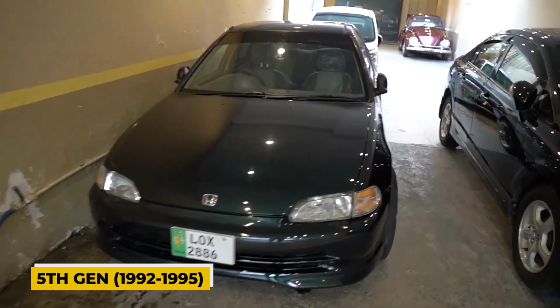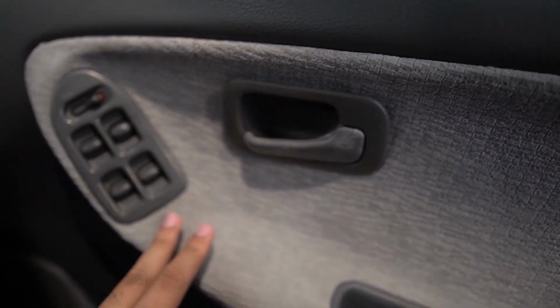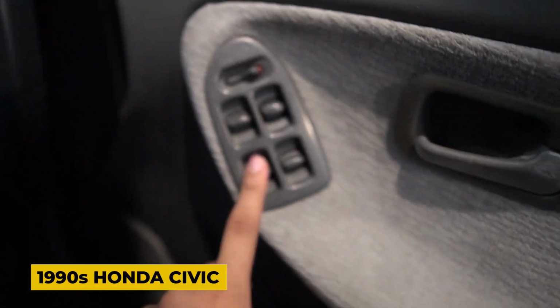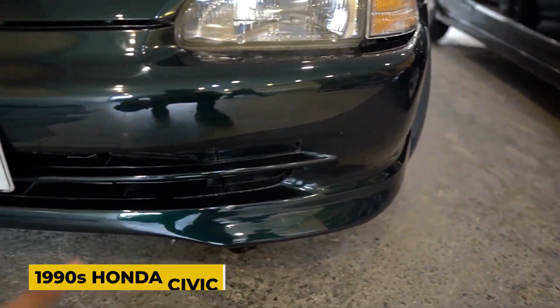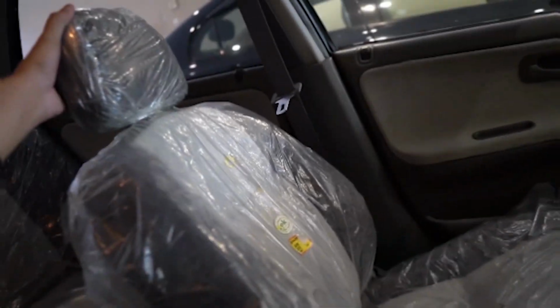Fifth generation, 1992 to 1995. With the addition of anti-lock brakes on some trims and side airbags as standard for all models in the early 1990s Honda Civic years, the Civic became significantly safer for drivers in Fall River and beyond. It also had a retractable roof and a lowered rear window to give it a convertible-like appearance.